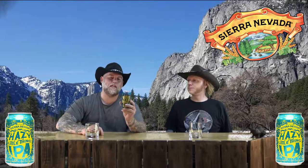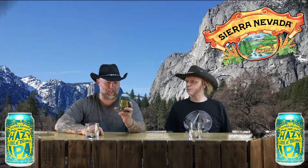All right, this Sierra Nevada Hazy Little Thing IPA is from the Sierra Nevada Brewing Company, Chico, California, and Mills River, North Carolina. We love Sierra Nevada. Family owned, operated, and argued over. It's interesting they printed that. There's 12 fluid ounces right here, and not a lot of other information.